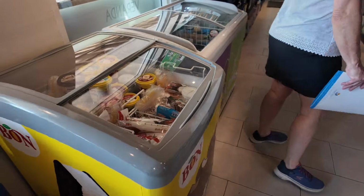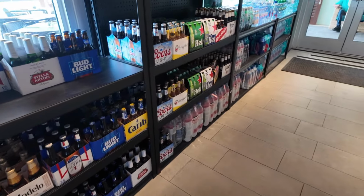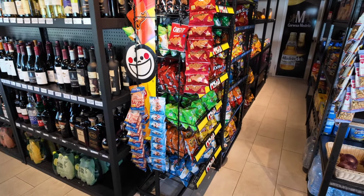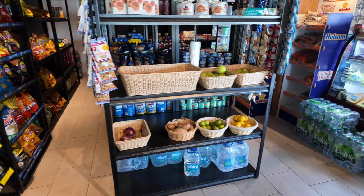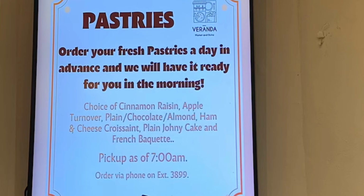So they have pretty much everything you're looking for while you're on vacation. If you're the type that likes to cook in your room, they have all the options as well. And we noticed the barbecue grill. Is that for the whole unit? For the building, yes. One grill? Do a lot of people use it? Yes, they do. And here you can also order your fresh pastries, and have them picked up early in the morning at 7 a.m.